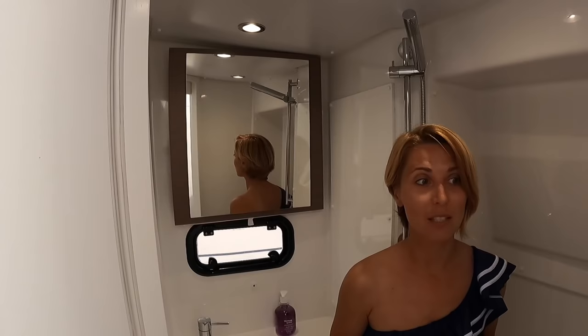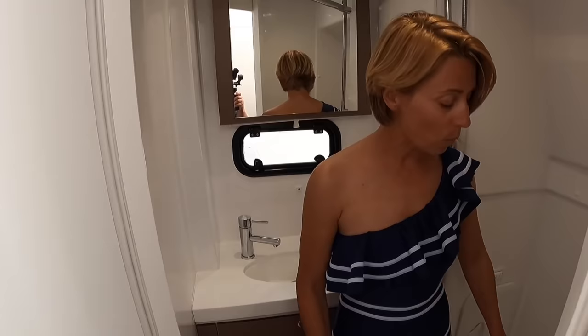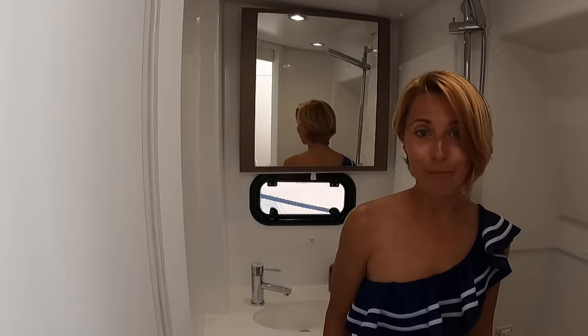Somebody said, well, it's kind of nice to have a bidet in your cabin. Also, it's kind of nice when you're showering, you can always keep your toilet clean. So you immediately shower over, so everything's clean. Maybe it's really not a trade-off. It just depends what you like.